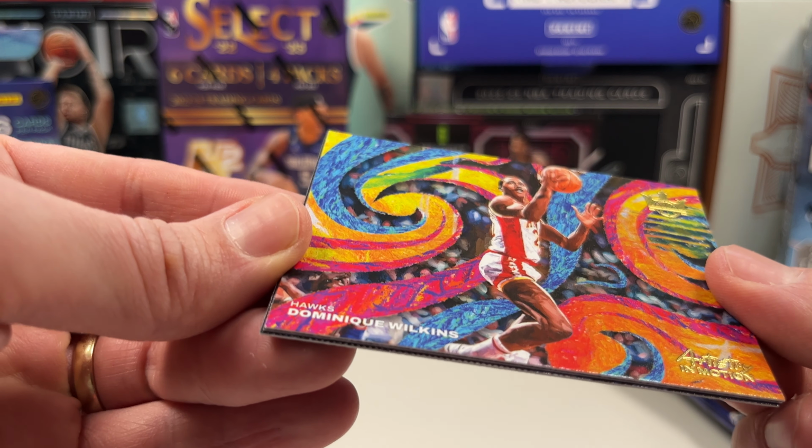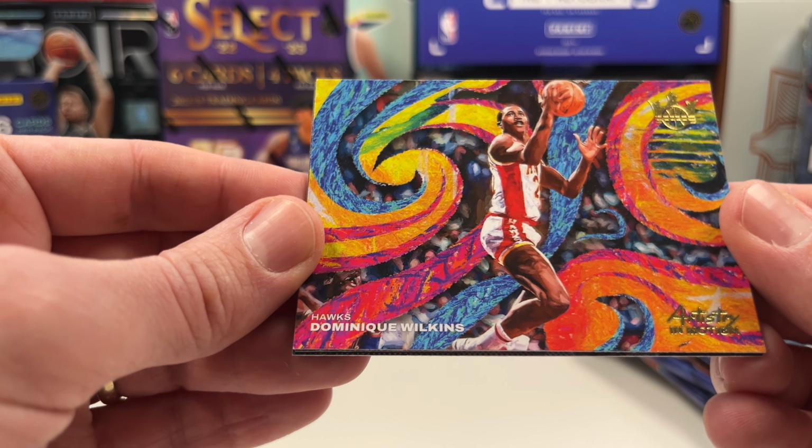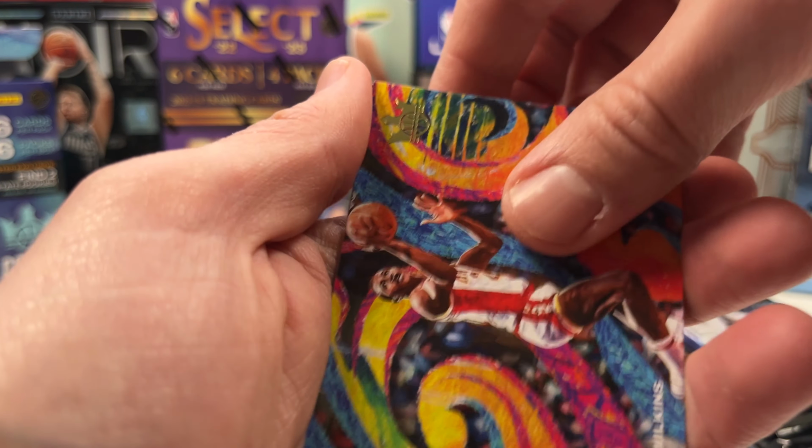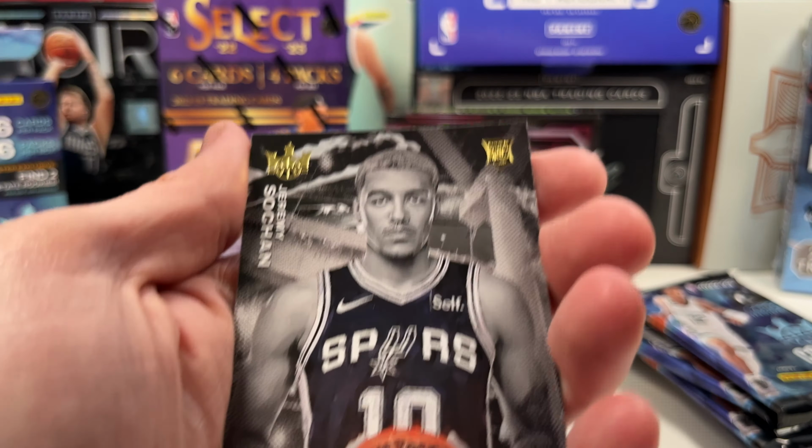Artisticity in motion. Artisticity in motion. Wow, that's difficult. That almost looks like a Van Gogh painting. Very cool. Those are not numbered. Oh, we got Sochan. No, they're not numbered, but I do like the card. So we got a Sochan.